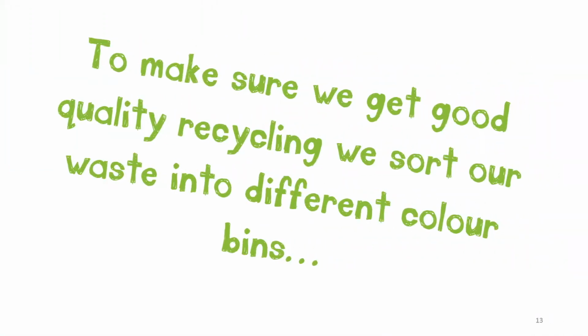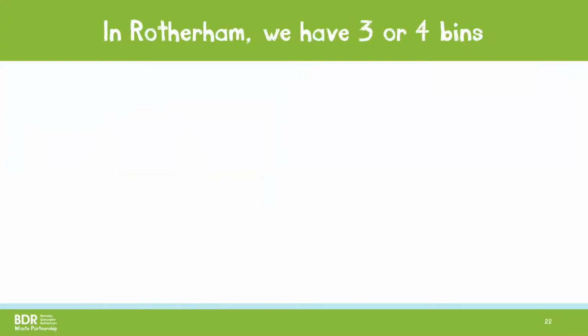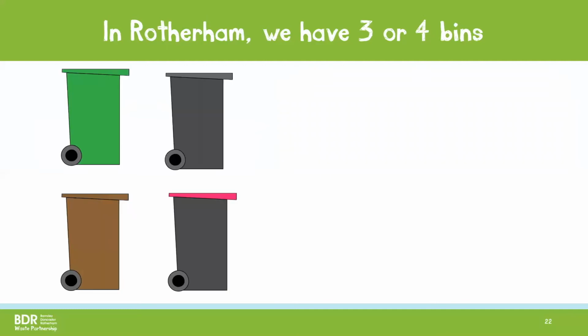To make sure that we get good quality recycling that can be made into new things, we sort our waste into different colour bins. In Rotherham, we have 3 or 4 bins. We have a green bin, a black bin, a pink lidded bin, and some people might have a brown bin too.